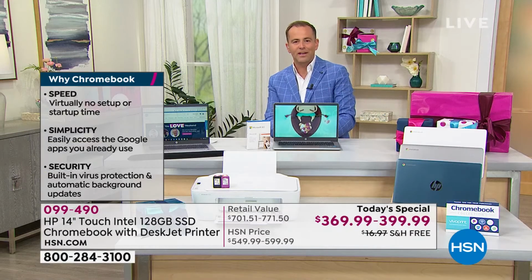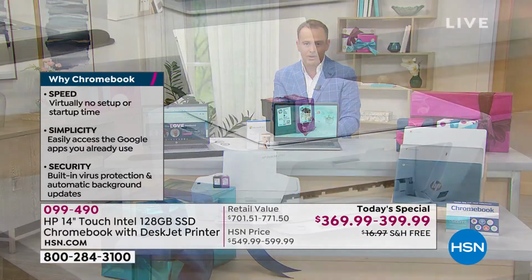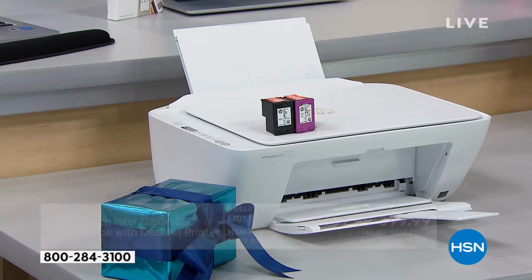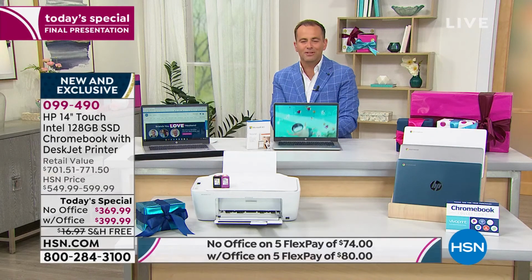If you don't fall head over heels, send it right on back to us for a refund of the purchase price. Remember, every order will include the all-in-one printer with 8 months of ink, but you've got to order now. There's no other laptop that we have available in our assortment that comes with a printer with 8 months of free printing. So this is really an added bonus, a birthday bonus, if you will.